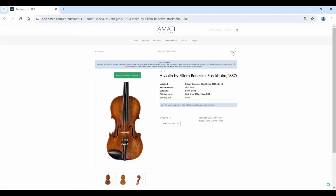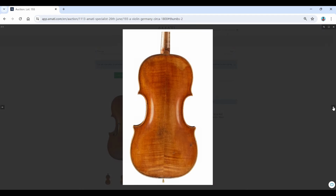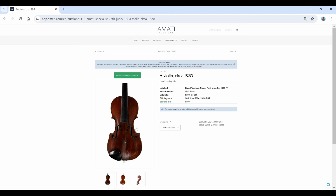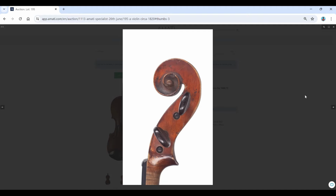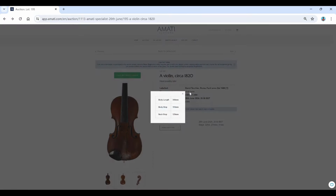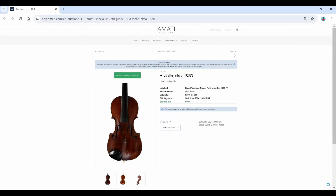Violin by Simon Benecke. Violin, Germany, circa 1800. Good wide spaced F-holes there. Violin, workshop of Moritz, circa 1820. Head possibly later. That's quite an interesting scroll side profile actually. Wonder what the size of that is. A David Tecchler label. All right, 348. Okay, interesting. It's quite small.